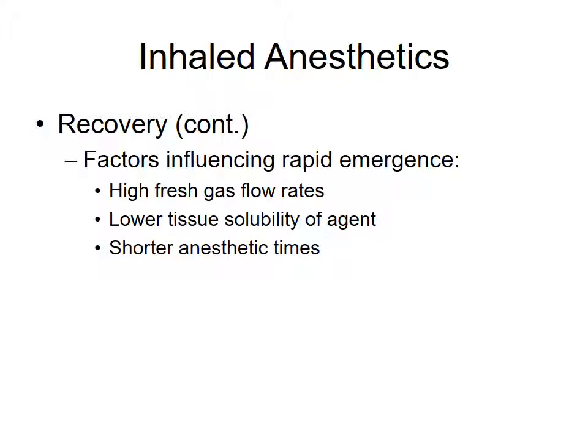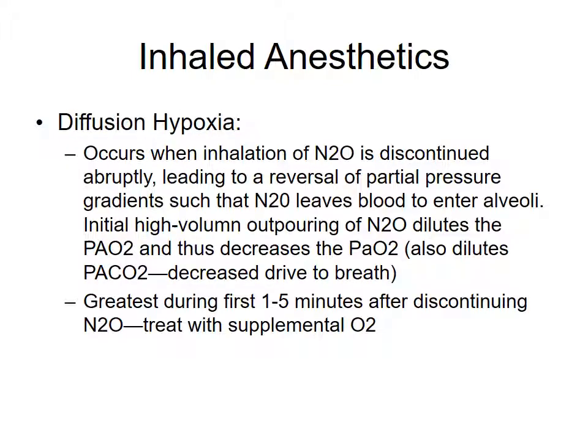Diffusion hypoxia. This occurs when inhalation of nitrous oxide is discontinued abruptly. So you turn it off at the end of the case. It leads to a reversal of the partial pressure gradients. So you're no longer putting nitrous oxide into the alveoli, so your alveoli is now kind of empty of nitrous oxide. The pressures want to equilibrate, so it goes backwards and starts dumping from the arterial blood back into the alveoli to be breathed away. But what can happen with diffusion hypoxia is, it'll enter the alveoli 34 times more quickly, so you'll flush the oxygen out of the alveoli, basically. You'll flood the alveoli with nitrous, you'll have less oxygen, and patients can become hypoxic.